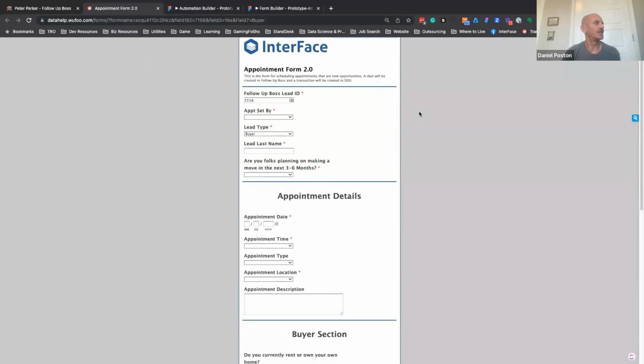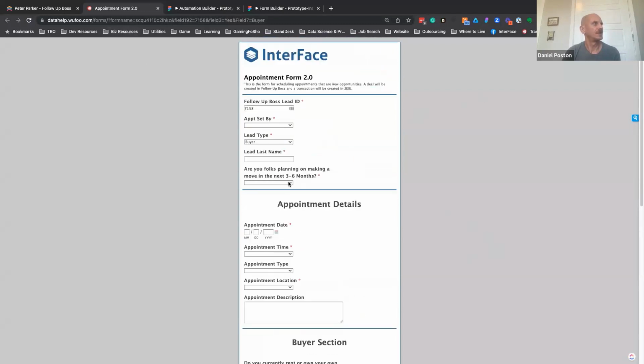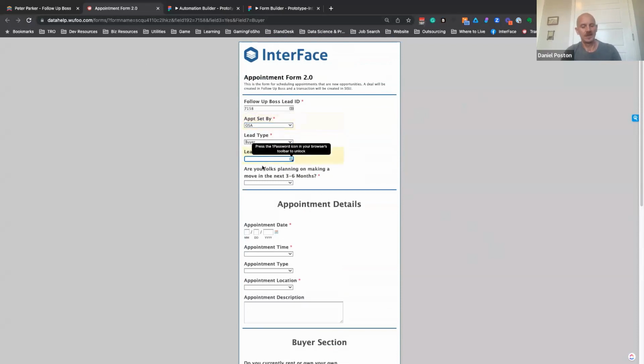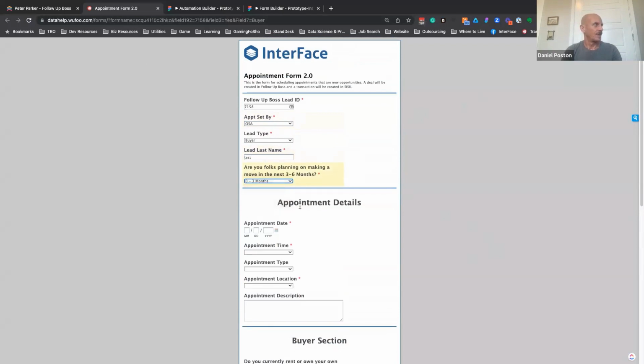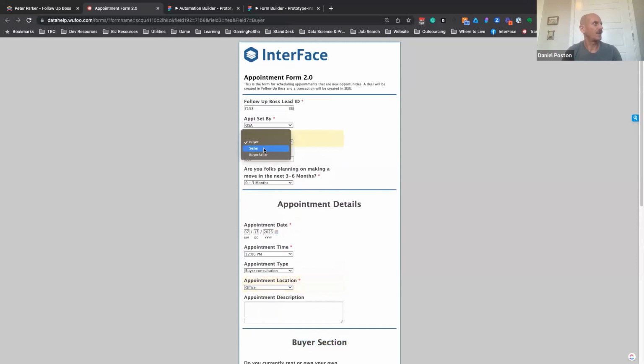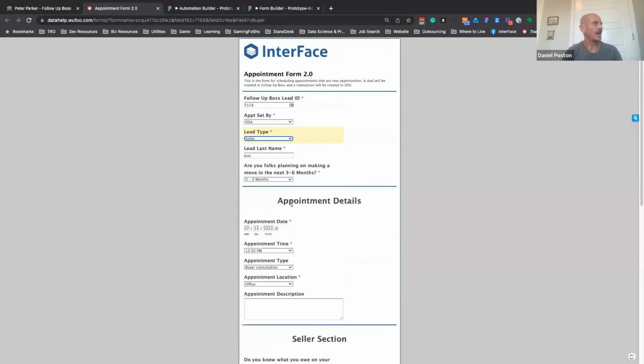Click on the appointment button and now we have the appointment form, and this is fully customizable. You can add whatever fields you want. Some of these fields aren't relevant to you, so you can remove them. If you have inside sales agents, it's a great way of tracking who's setting the appointments. If you just have outside sales agents, that's fine as well. These are the standard fields that most teams use, but you can add a lot of additional stuff, and it's fully dynamic. Since I put a buyer appointment in, the buyer section appeared. If it were a seller appointment, the seller section would appear, and you could add additional fields in there as well.